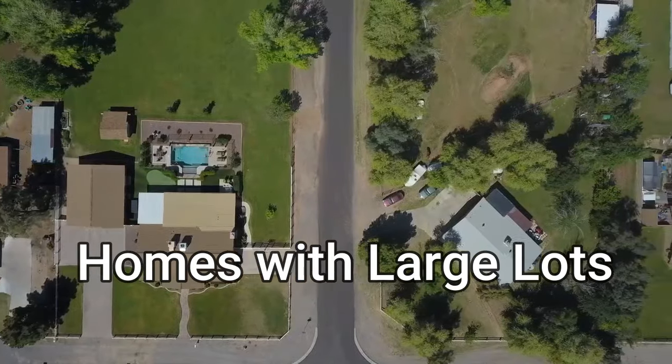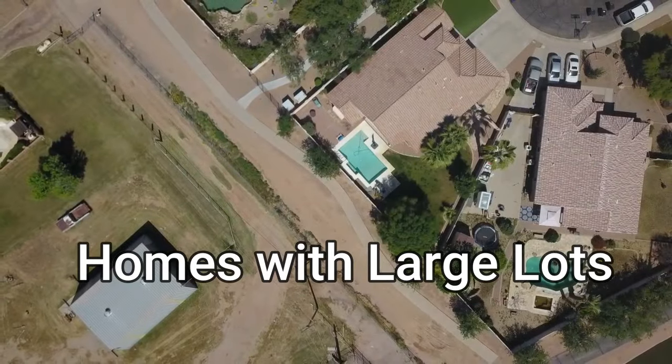So the reason why you can't find a home in Phoenix Metro with the large yard or the large lot is probably because you're looking at the wrong type of home or the wrong location. Okay, so where are the right houses or the right locations? I'm gonna show you.